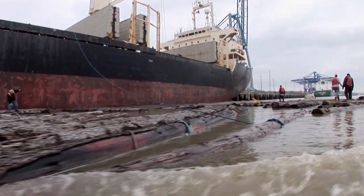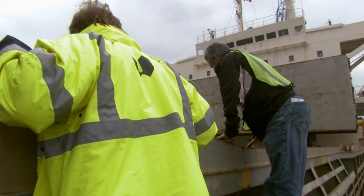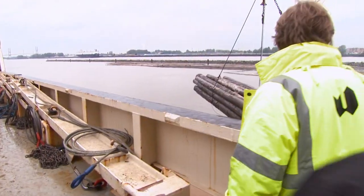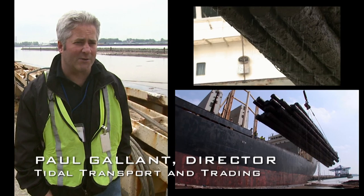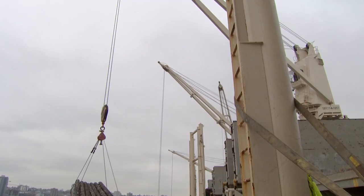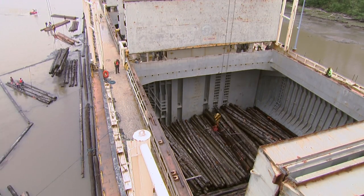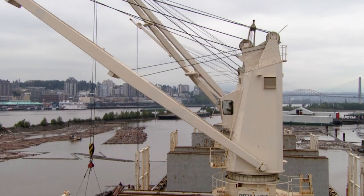As the eyes and ears of the Asian company he's delivering to, if there's a problem or a delay, Paul needs to know about it. The customer expects us to get it in and out as quickly and as efficiently as possible. Keeping the logs moving quickly from the river to one of the ship's five holds will keep the MV Kenzui on schedule. That's good!